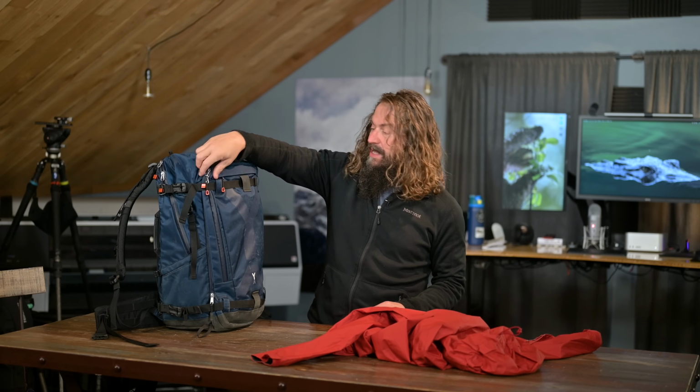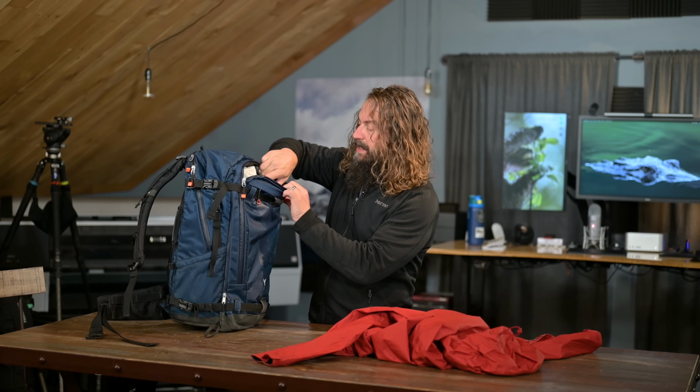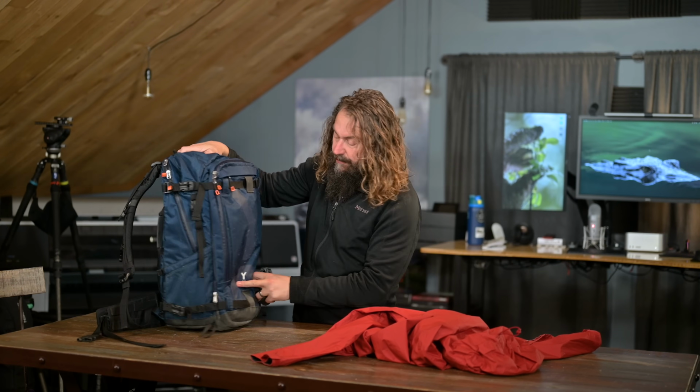So you're cruising along and you realize, wow, it's really starting to rain. I'm worried the DWR coating is eventually going to start to get saturated and my gear might be getting wet if I don't do something. Well, also in this expansion pocket, I've got my pack cover. Now, NYA-EVO includes these with each of their packs, sized for the pack that you're working with.